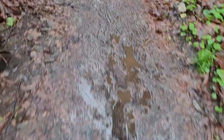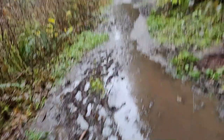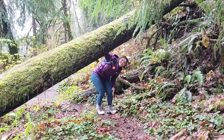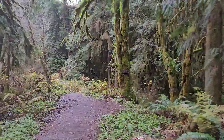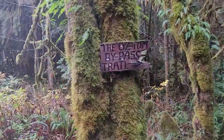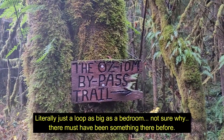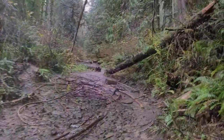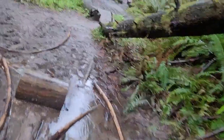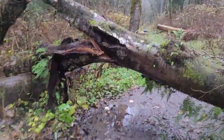Oh yes, muddy, muddy trail. There's a lot of mud. Bypass trail? I'm not sure what that is. So I didn't take the Oztown bypass trail because it's not marked on Lincoln, but I went this way instead to keep on the trail. We can always circle back and find out what that is. Going under the log.